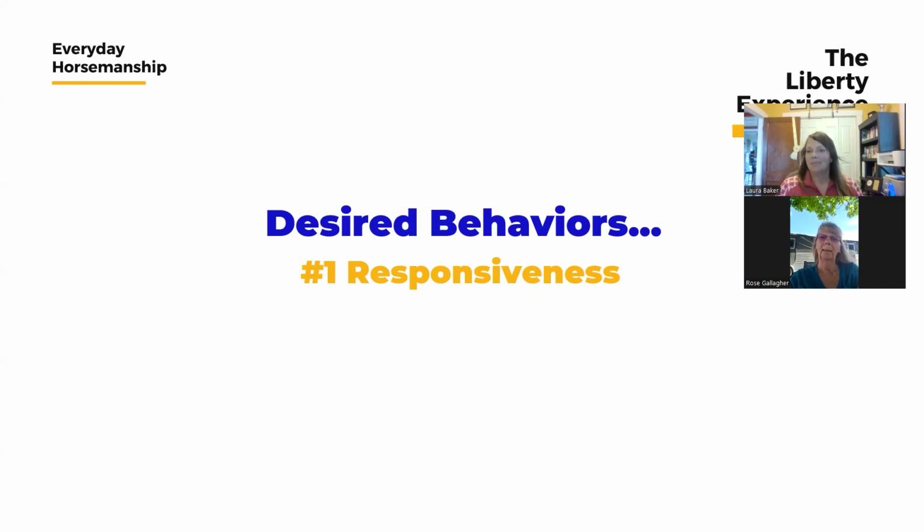So if I don't put the stick up there and I say "whoa, slow" and she slows down, that would be a desired behavior that I would want to reward, because that is my goal, right? So that's what I mean by responsiveness. Responsiveness could be anything from speeding a horse up to them offering something super light.